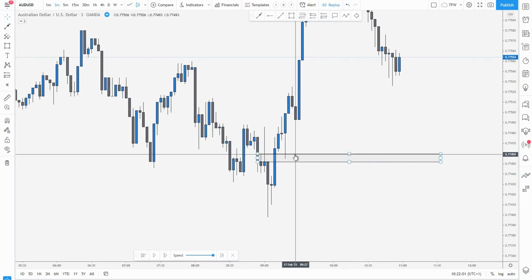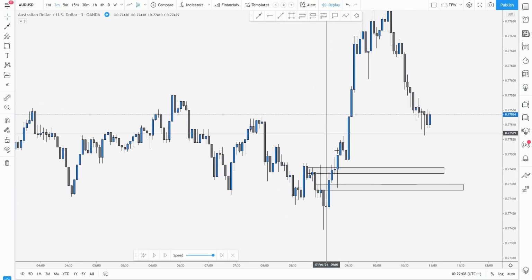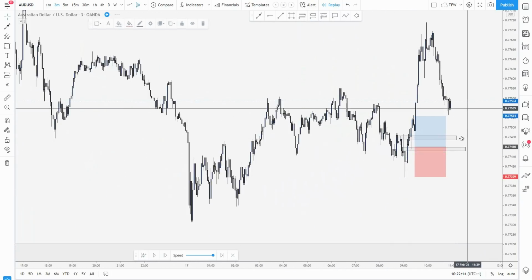So I was like, okay, maybe I'm gonna move my order a little bit to the upside, something like this. But again, the market just created a little pullback and then it just exploded. So my initial plan was to enter from right there, of course, stop loss below, and I was planning not to ride it too much.